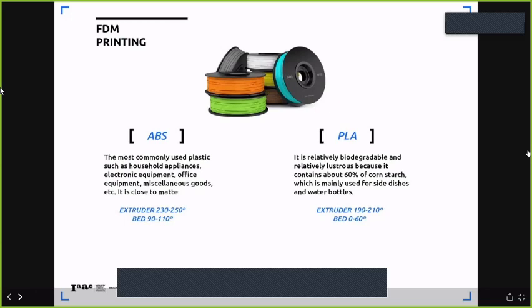But this not only happens with PLA, it happens with almost all everyday life products that they say this is compostable, this is biodegradable. That's a lie. You cannot throw it in nature and it will degrade. PLA has been widely used, and you can see some studies on what happens if you throw PLA over 10 years in nature.